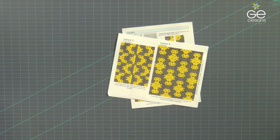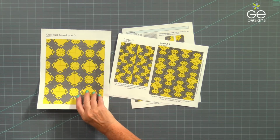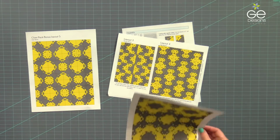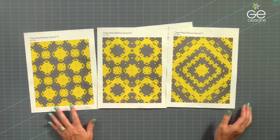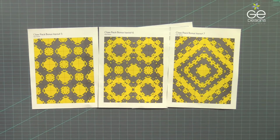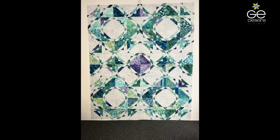But here are some of the bonus ones that you're going to get if you take the class pack. This is bonus layout number 5, bonus layout number 6, and bonus layout number 7. So these are all the lap sizes, so it's really fun. And just to give you a little sneak peek at my blocks, I put them into layout number 6. And so you'll see that during the class packs, but I just threw them up there to show you, and it's gonna be awesome. I'm so excited.